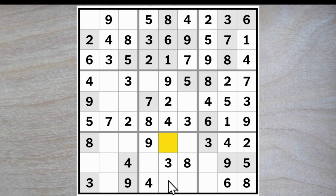Here's an 8. 7, 5 still. 1, 2, and a 6. The 2 blocks over, the 2 blocks down. This is 7, 5, therefore this is a 2. And now we have a 2 here. 1, 7, 5. 1, 7.